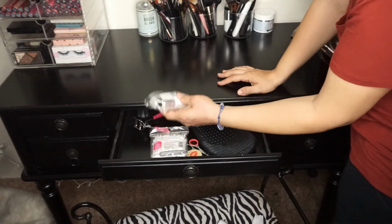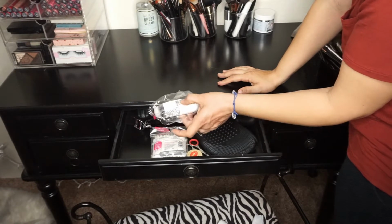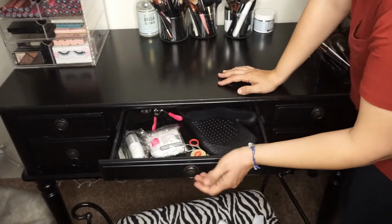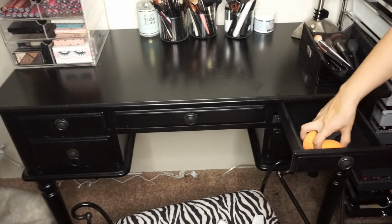And then I have an extra of my favorite foundation brush. This is the one from Wish app. I use it like crazy. I have 4 of these for myself and I put some in my giveaway. Eyelash curler, I finally found it. That's all in there. And over here, I have just some other sponges.